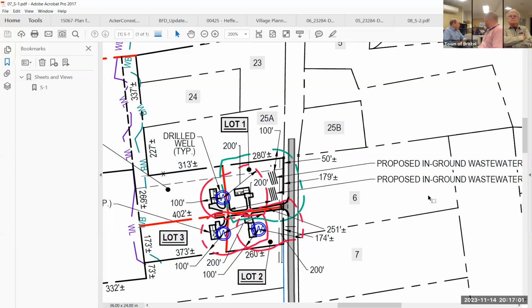Well, I don't think you're going to be able to get them to give you that. I don't think it's diminished, but I don't think the state's going to give you that in writing. It just doesn't work that way.